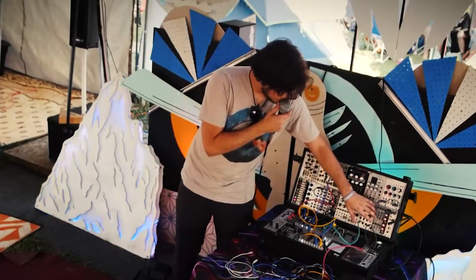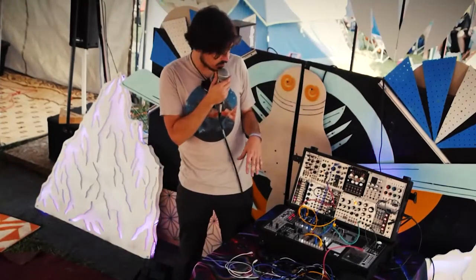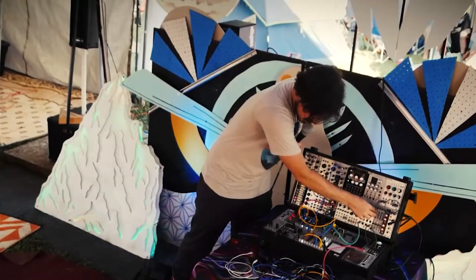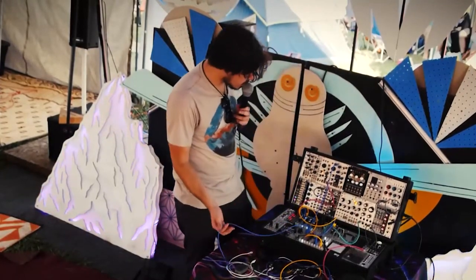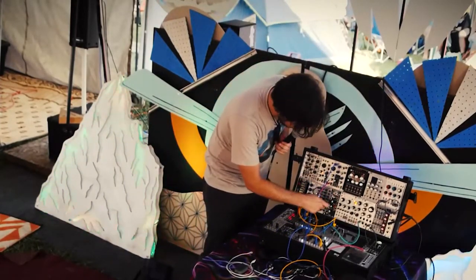So the next thing I want to talk about is some more advanced stuff. Where this thing gets fun is where you start to get all these things firing all over the place. The next thing I have is a clock signal that's being generated from my sequencer here. So I'm going to take this clock signal and let's choose something. The woggle bug. This thing is super cool.